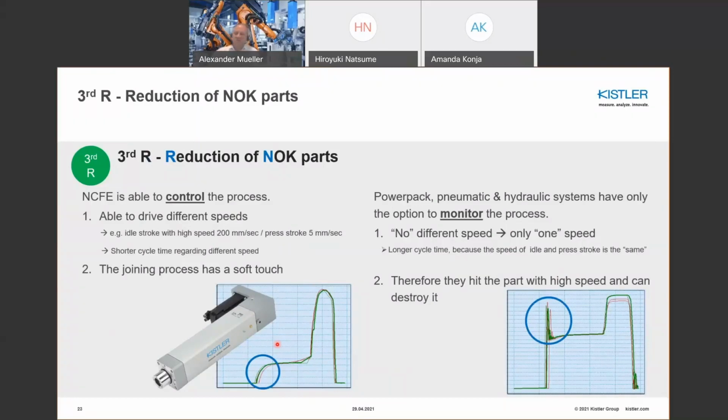But with a quite simple system that, because of fewer control possibilities, has only one speed, you have to find something between the idle stroke speed and the joining speed. Typically you don't want to make it too slow because then the process is too slow, so it could happen that you get some peaks because you hit the part with a higher speed. Some customers who do it like that get more NOK parts. So they save money by using our system, and they were able to reduce the NOK parts through the better control and easy programming of our system.